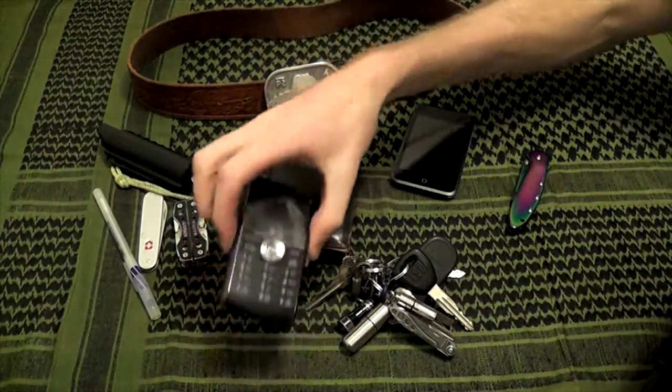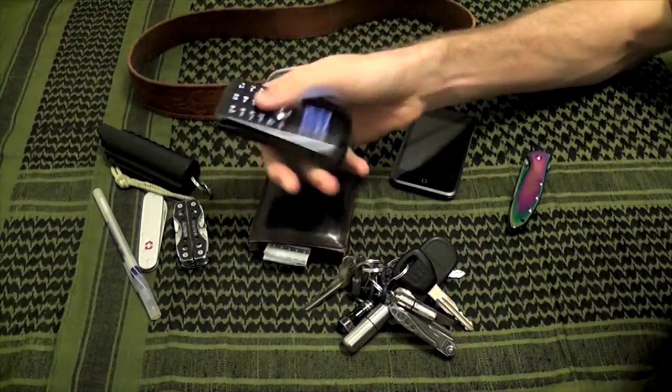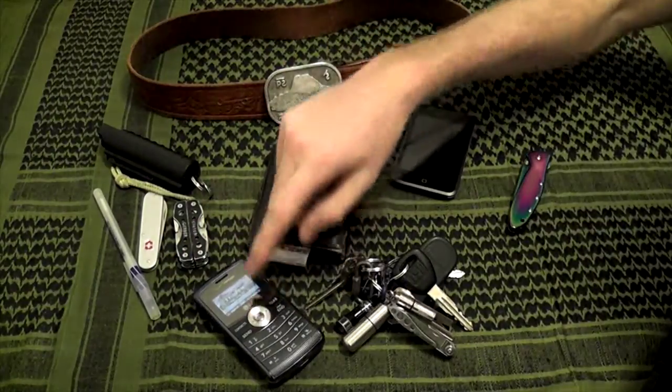Now, phone, I actually don't, probably 1 or 2 days out of the week I won't have this on me, just because I forget or forgot to charge it, and I don't bother carrying it with me if it has no charge. So, got your phone.